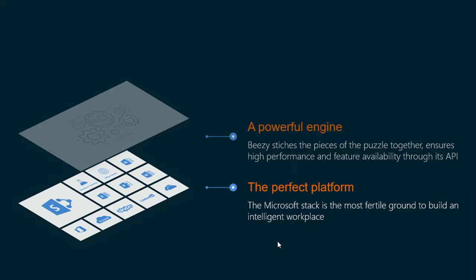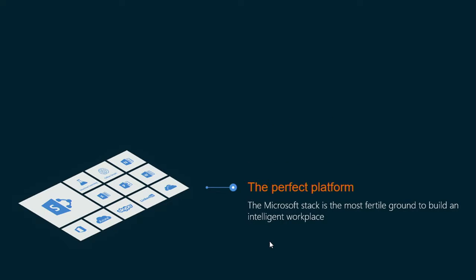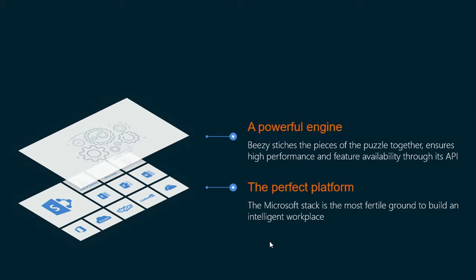Then we leverage the underlying platform as much as we can and as much as it makes sense for our customers. So we are leveraging, of course, SharePoint, OneDrive, Skype for Business, the Graph, etc. And then on top of this, we have our own engine, our own business layer that connects all the dots of the Microsoft platform that surprisingly sometimes are disconnected. And we also extend the out-of-the-box functionality of SharePoint.